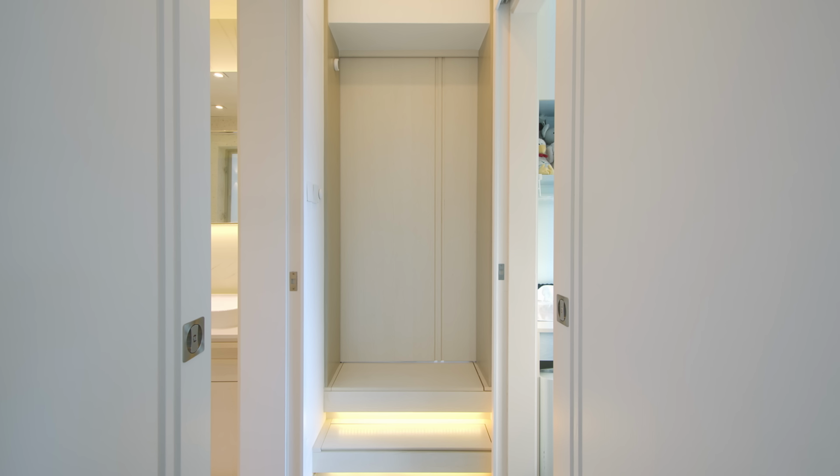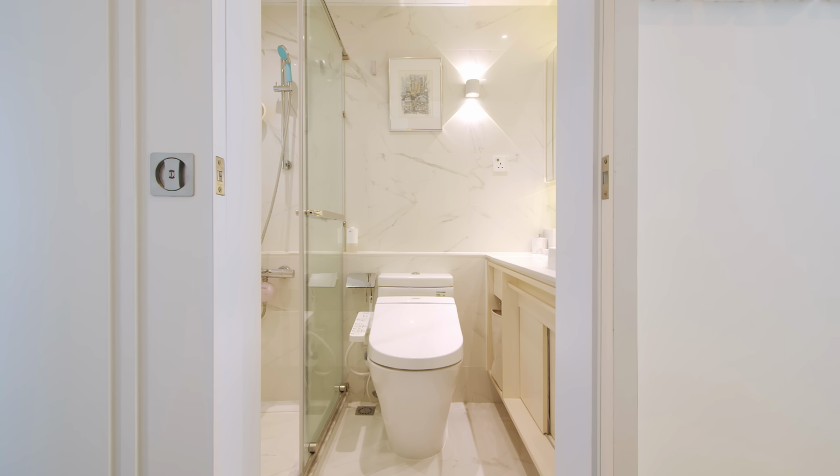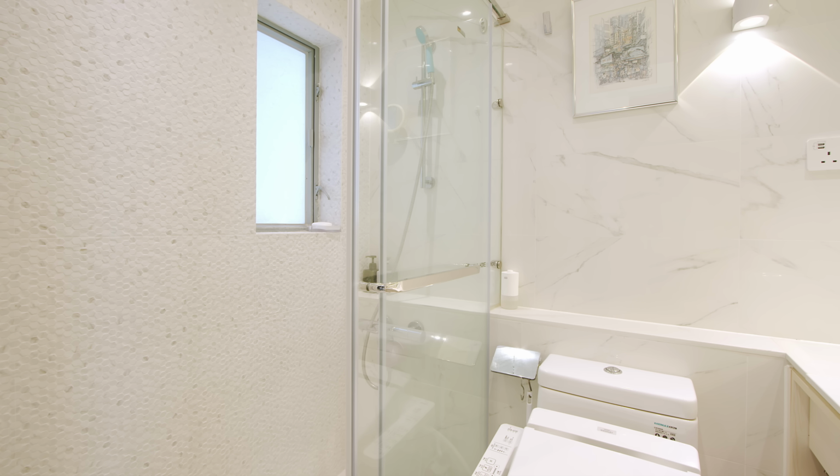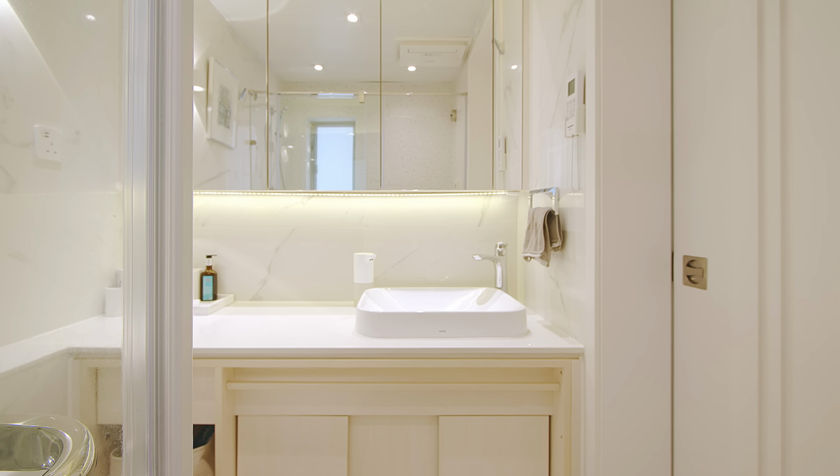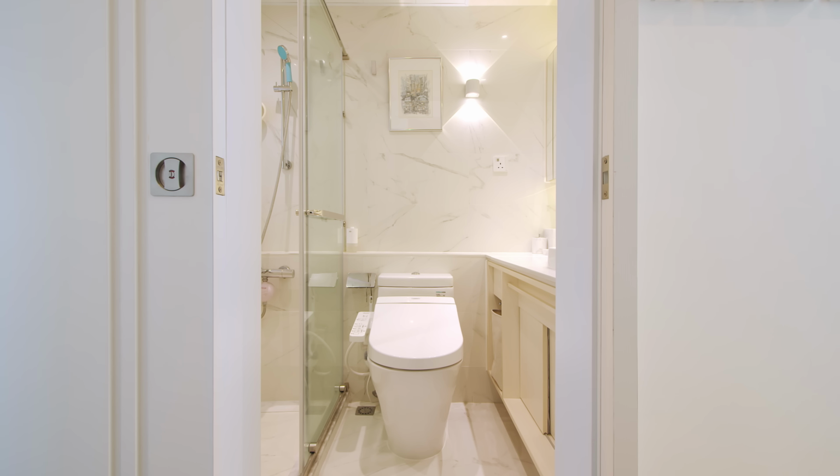The bathroom is mainly wrapped with warm white marble tiles with a white mosaic tile feature wall at the shower cubicle. A full-length L-shaped countertop and a top mirror cabinet are introduced. A rack for hanging clothes is integrated into the lower cabinet, and we also installed an electronic toilet in the bathroom.